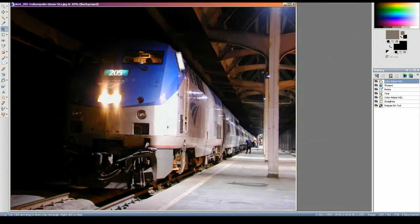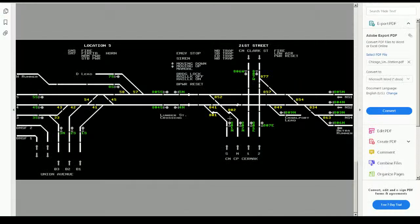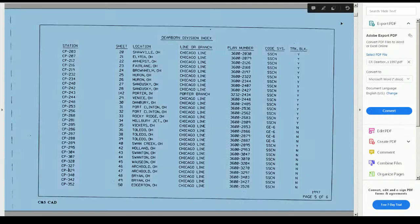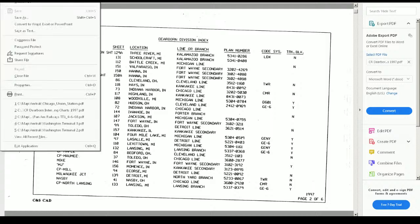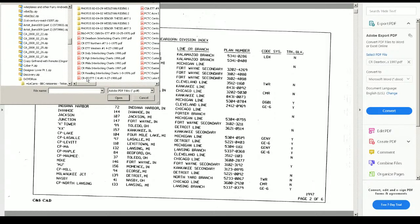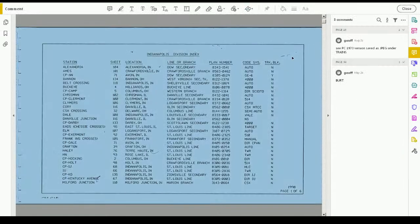I thought this was Toledo. I took some pictures like this at Toledo, but not today. All right, I gotta find IU. I'm not sure if it's going to be in the Dearborn set or not. I might have to load another PDF. Indie interlocking charts. There we go. IU, page 66. If it loads.